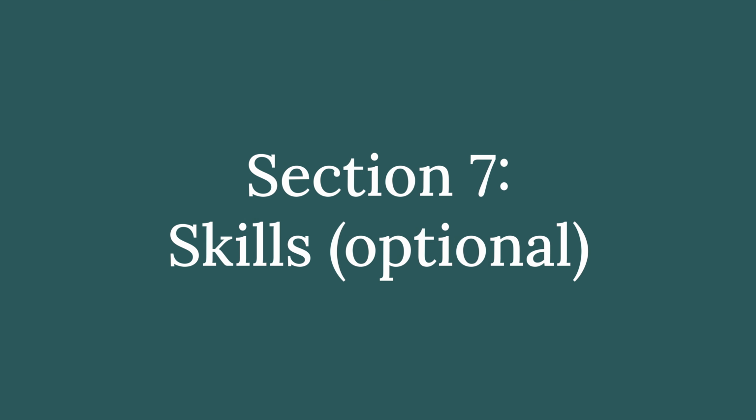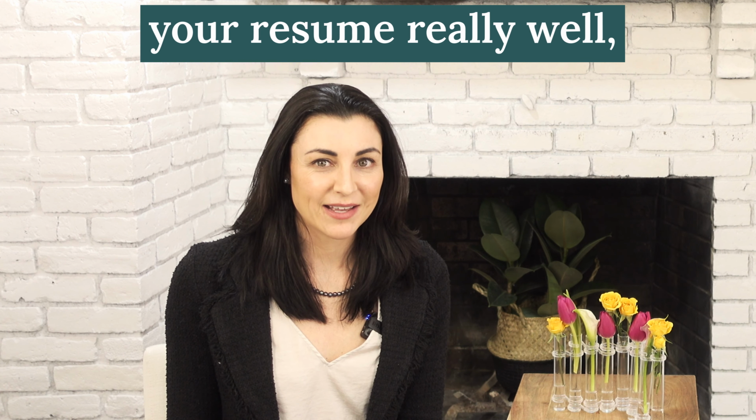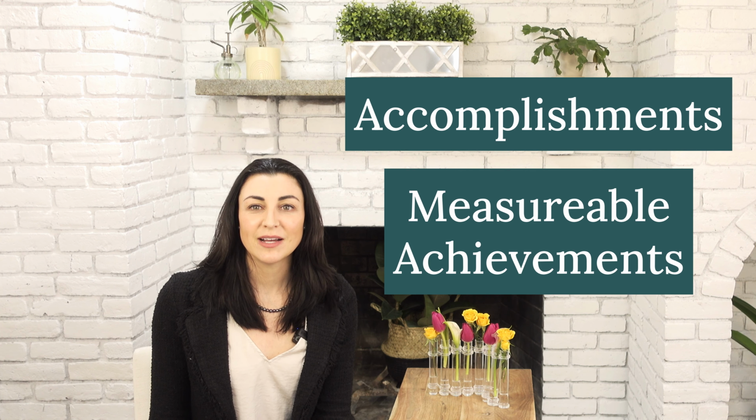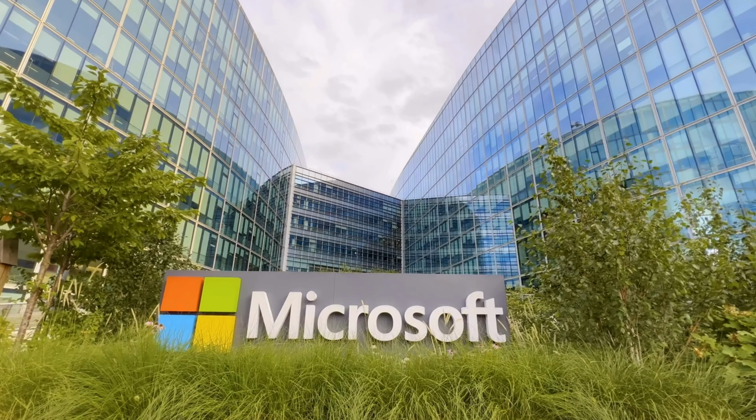And last and certainly least is the skills section. If you have already crafted your resume really well, you may not need this at all. If you've worked your keywords into those accomplishments and measurable achievements up above all of this, there's no reason to just go ahead and list other skills. If you're applying for a scientific position, we don't actually need to know that you can use Microsoft Word. So having it on a list at the bottom of your resume is less valuable than you'd think.